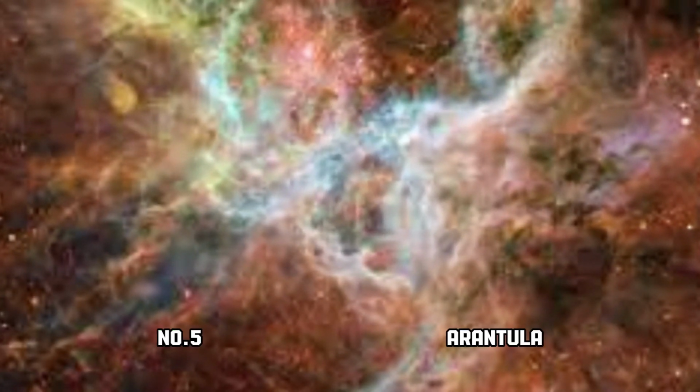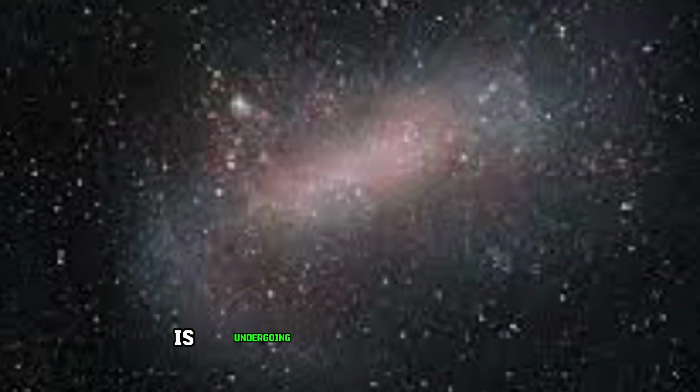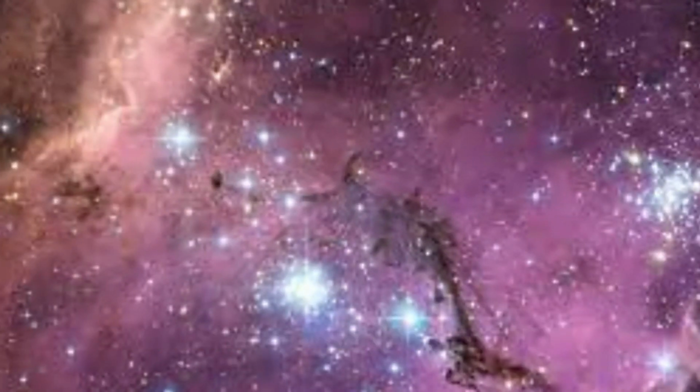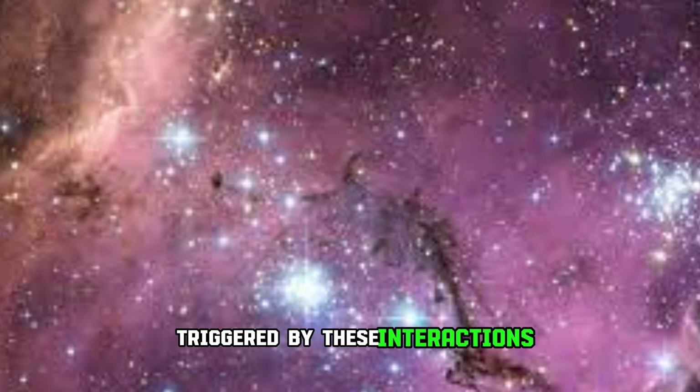Number 5. Symphony of Colors. Tarantula. This large milky patch in the southern sky, about 170,000 light-years away in the Large Magellanic Cloud, is undergoing a turbulent phase due to its interactions with the Milky Way. The Tarantula Nebula is a remnant of star creation triggered by these interactions.